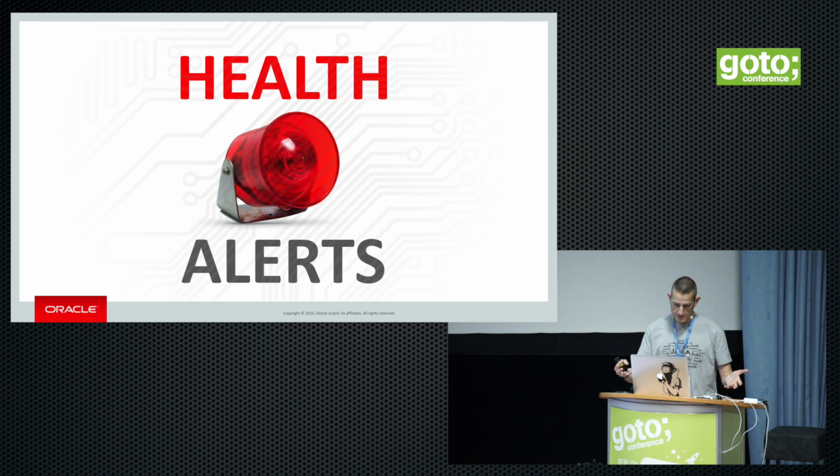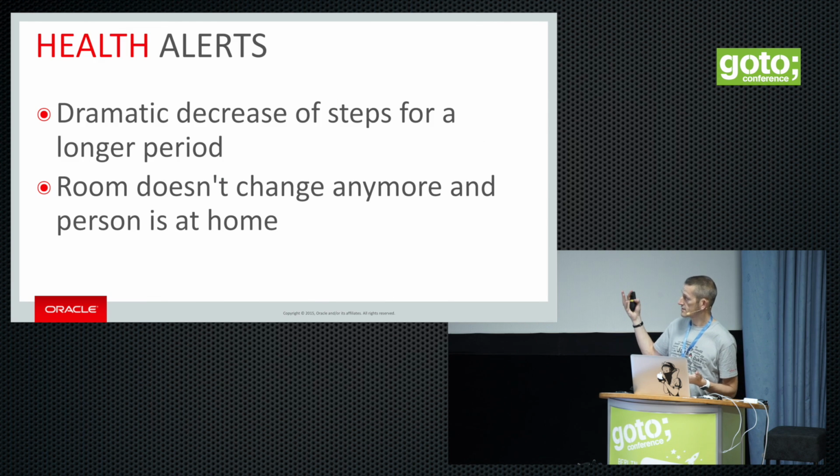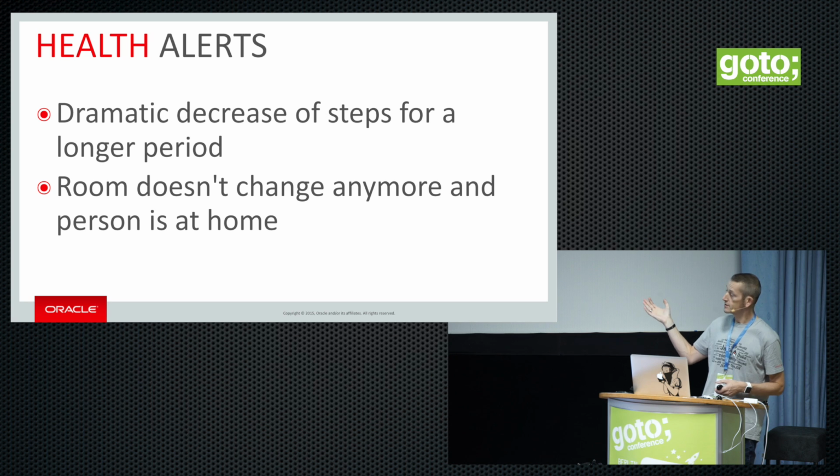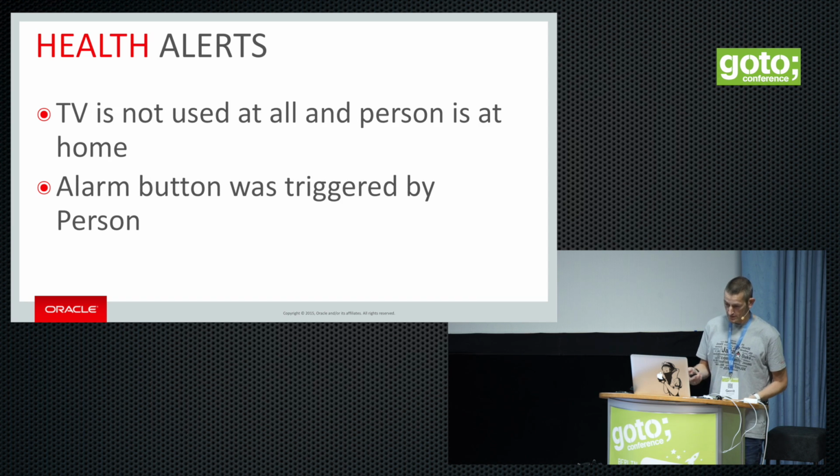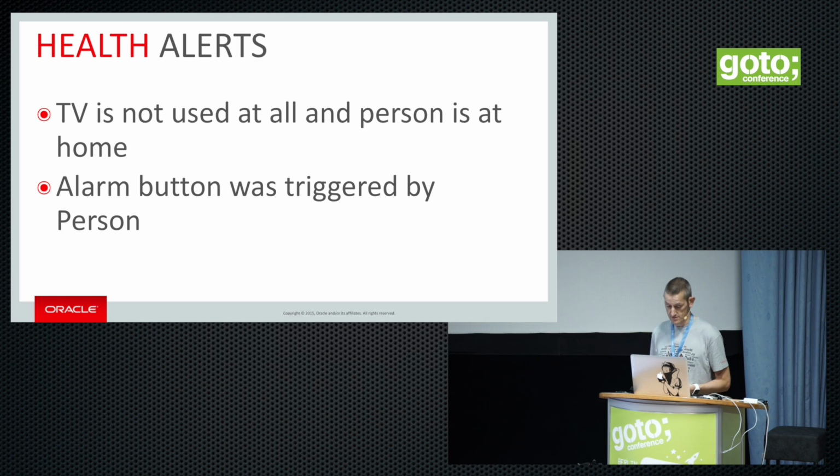And from these rules that you create, you have to create some alerts, right? Something like a dramatic decrease of steps for a longer period. So if I walk 20,000 steps today and tomorrow just 100, no problem. But if I stay at 100 steps for a week, then there is a problem. Then something is wrong, right? You can figure that out. The same goes for the rooms, if the number drops and stays low, and for the TV set, same, right? If it's not running at all, or the person is just not using it, then, like I said, either the TV set is broken or the person has a problem.